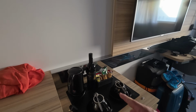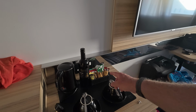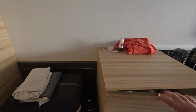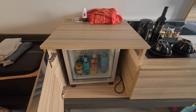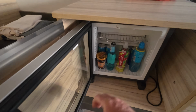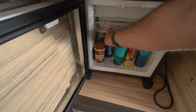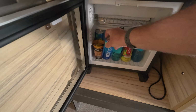Right, you don't get the wine. The wine is ours. You do get the kettle. You do get coffee and tea bags and cups. And we have got, I do believe, a fridge. So we have got a mini fridge, and you do get in these mini fridges complimentary water. So not the booze, not the coffee, but you do get complimentary still water.